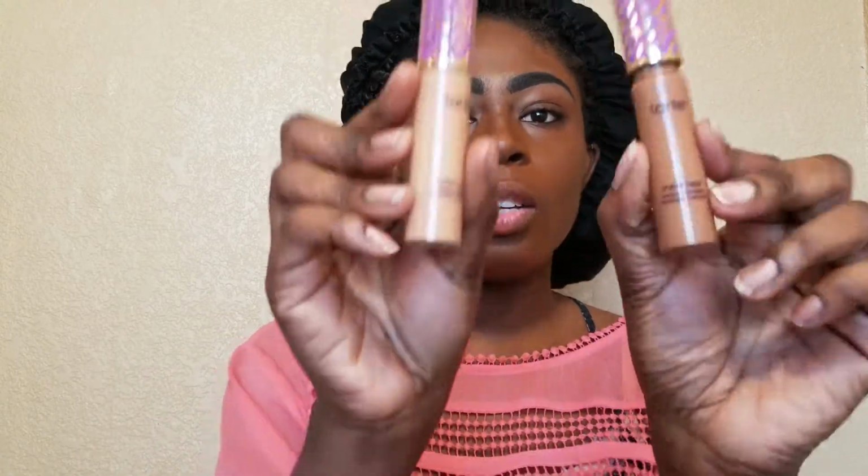Now for concealer, I'm using my Tarte Shape Tape. I always use my Tarte Shape Tape for a go-to full coverage flawless look. I use Tan San and Deep. I apply Deep all over my face.